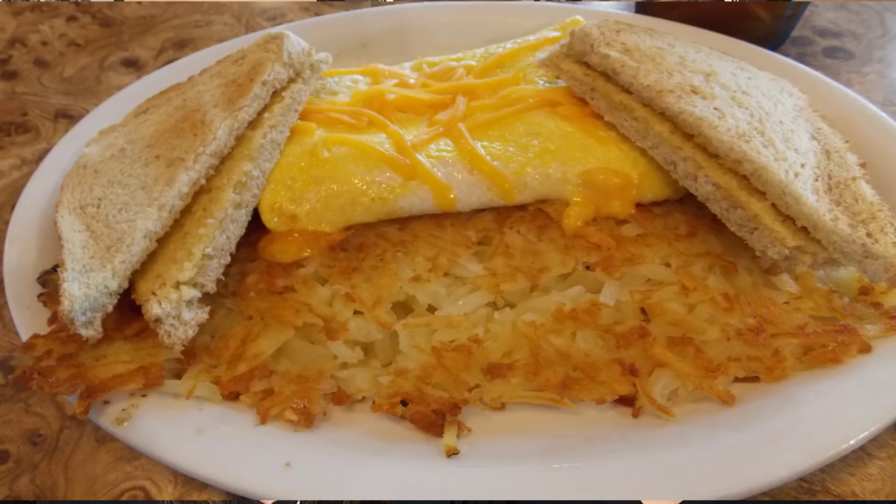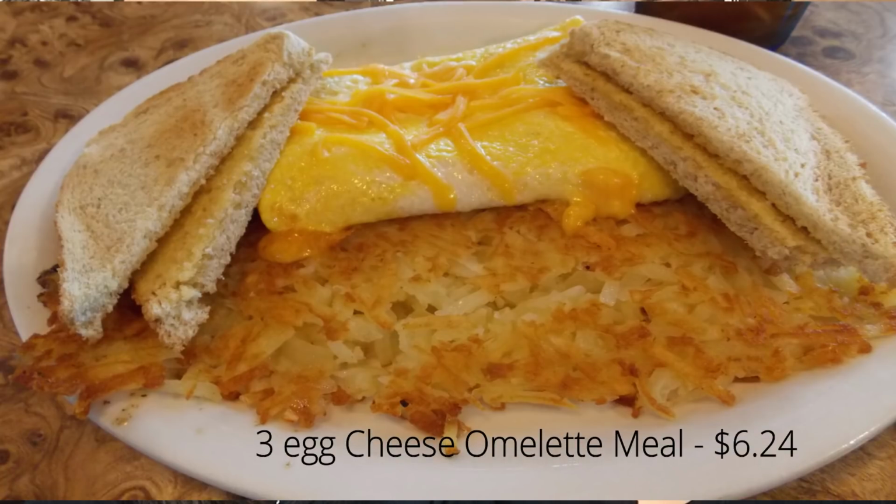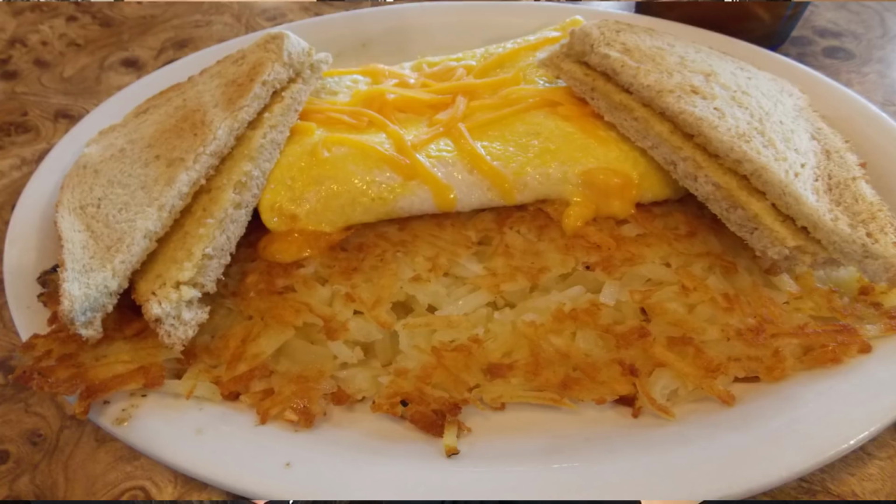Matt ordered a three cheese omelet, and I think I got one bite. We all wanted to taste everything. I got one bite, and it was really good, and then it was sucked up, and he ate the rest of it. And we got chili. We ordered chili, because chili is delicious.